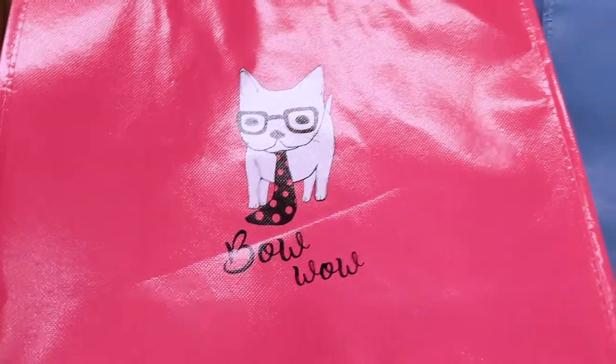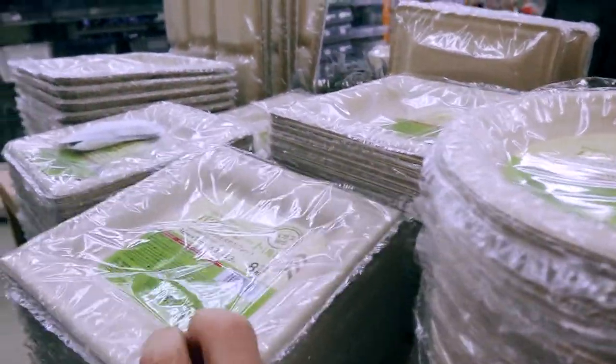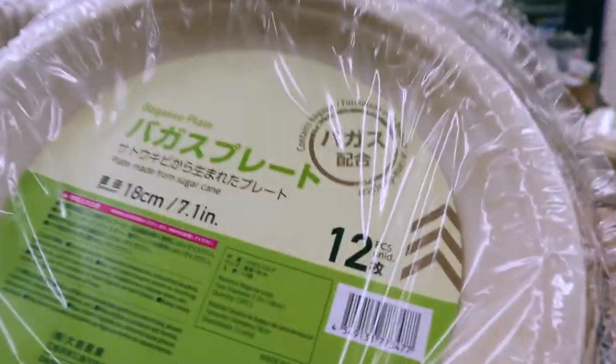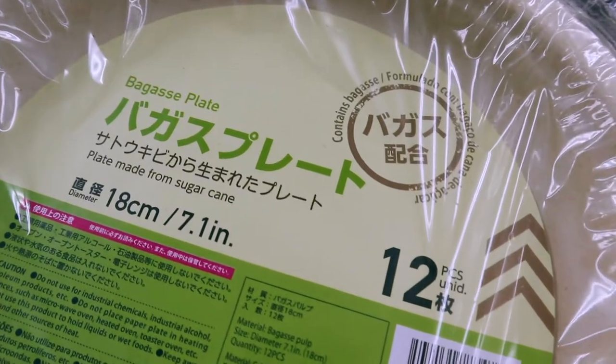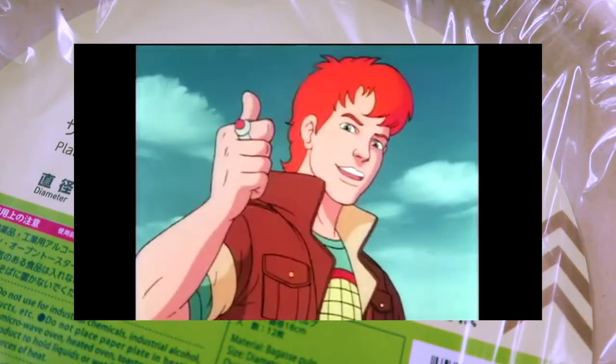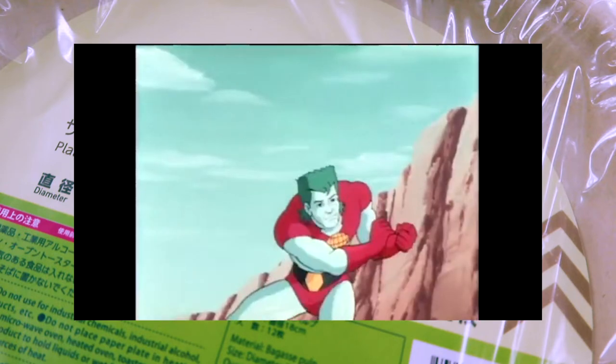Interesting. Bow wow. Bow wow wow. Yippee yo, yippee. Plate made from sugarcane. That is cool. That's good for the environment. Oh, cool. You know, global warming is becoming a serious problem. Be a planeteer. Recycle. We do. The power is yours.